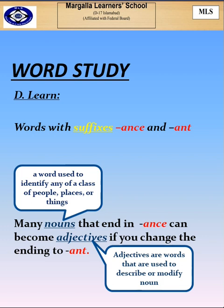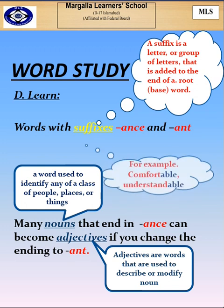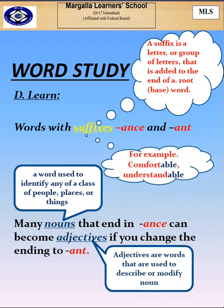In our previous lecture, we have already gone through the introduction. I introduced you to the word suffix, its examples, and the definitions of noun and adjective. We also saw how the suffixes ance and ant are used. When a word contains ance, it's a noun, but the same word becomes an adjective when the ance suffix is changed into ant.